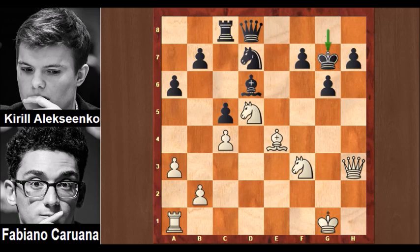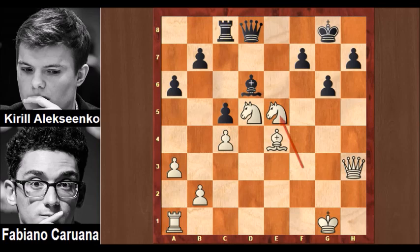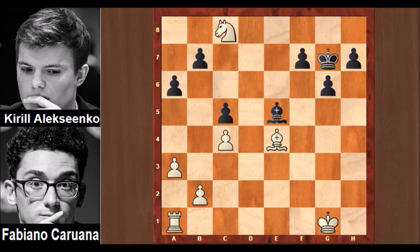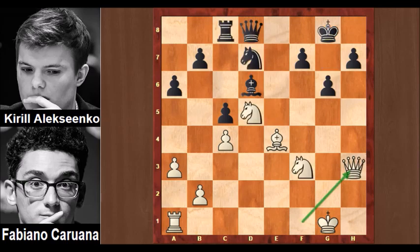Caruana showed that knight e5 is not possible because of knight takes e5, bishop takes e5, and now we see a nice tactic. Queen takes c8, you have to take back, and then a family fork. Very nice. King g7, knight takes c8, and white has won the house. A nice variation shown by Caruana.